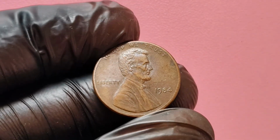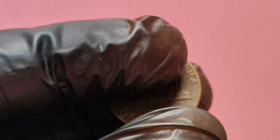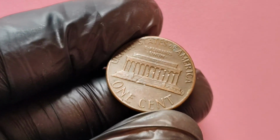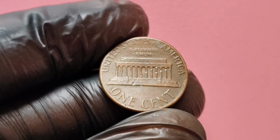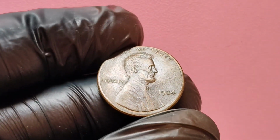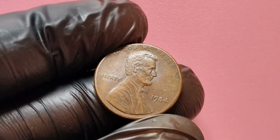Market trends also play a crucial role in the valuation of coins. Collectors are often interested in coins that tell a story or have a unique history. The recent rise in interest in coin collecting, partly due to the pandemic, has further boosted the market for rare pennies like the 1984 no-mint mark.